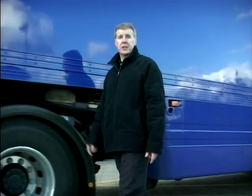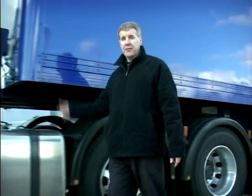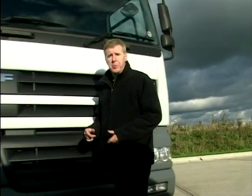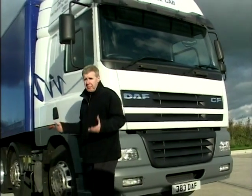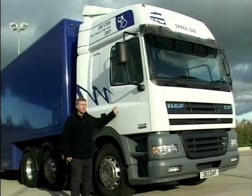DAF, with its Leyland history, has always been the top 3 or 4 selling tractor units, and the CF is their answer to the Ford Escort of the volume market. In fact, these vehicles are aimed at such companies as supermarkets and high street stores, or should I say, out of town stores. In the trade, we call these vehicles the shopping trolleys.